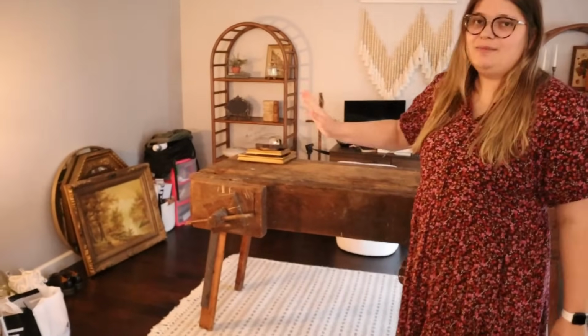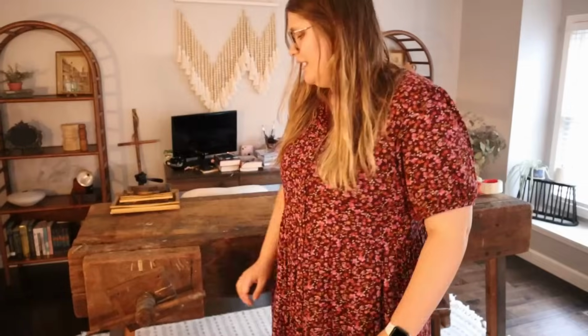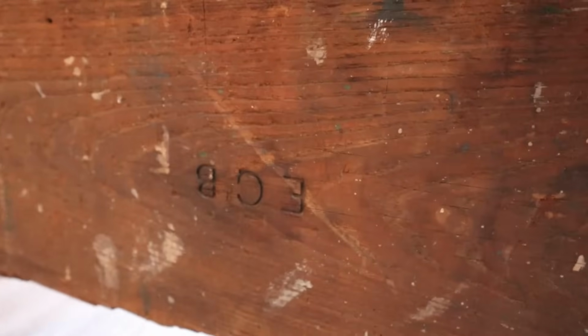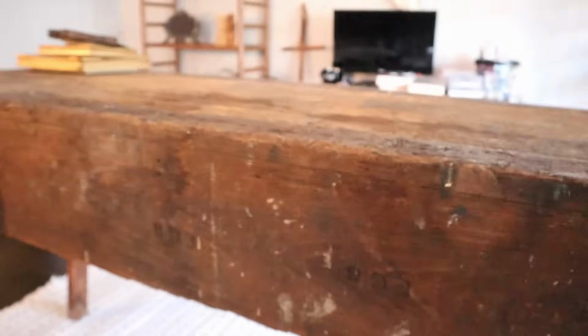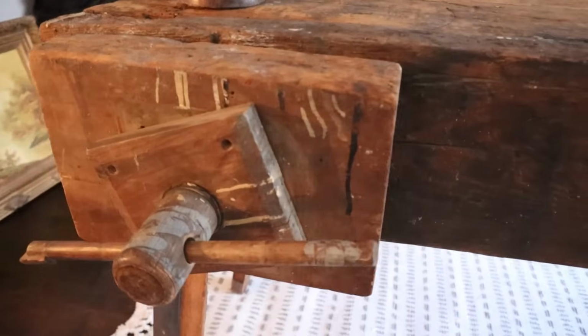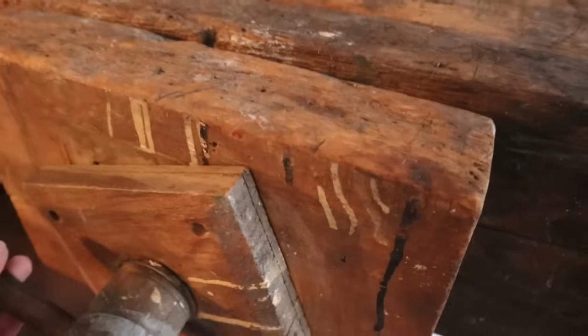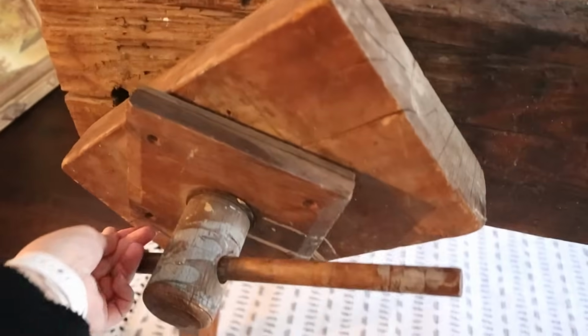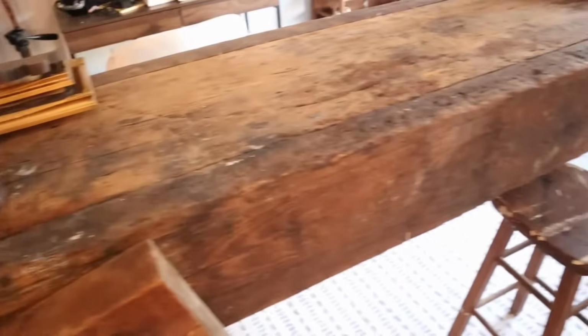And so right here is my pride and joy. Literally anytime anyone comes to this house, I show them this table because it is so cool. And so this is this handmade table. EGB, he is the one that carved this. So he has his initials carved into the wood, and he also hand carved the winch, which is a little wooden little screw. It's so cool. It is one of my favorite pieces in the whole house. And if you guys saw that garage selling video, I actually got this for free at a garage sale, and I cannot describe how happy this thing makes me.